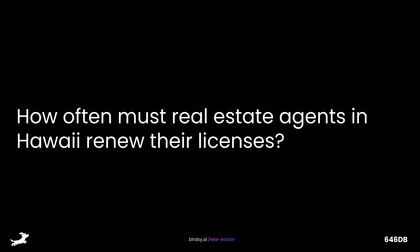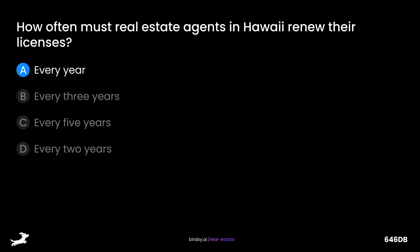How often must real estate agents in Hawaii renew their licenses? Is it A, every year, B, every 3 years, C, every 5 years, or D, every 2 years? The answer is D, every 2 years.